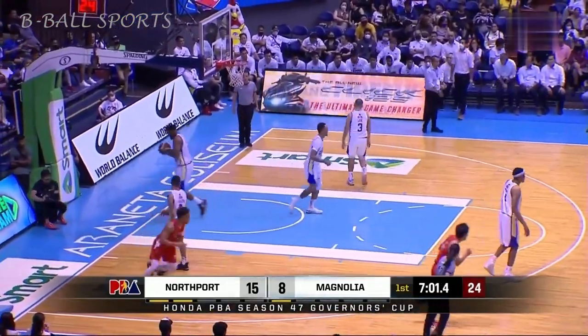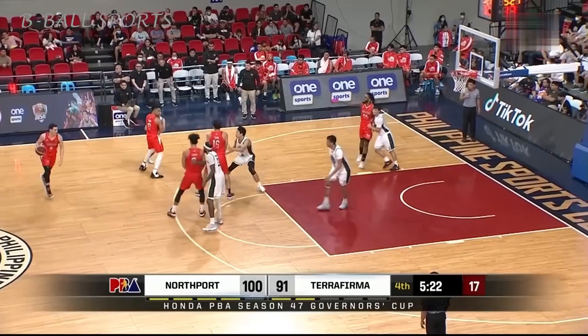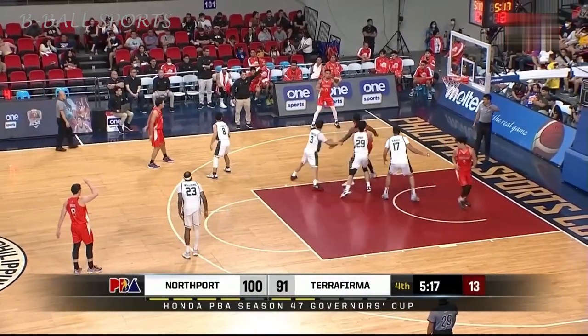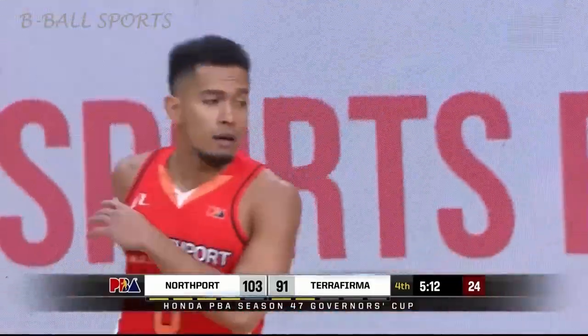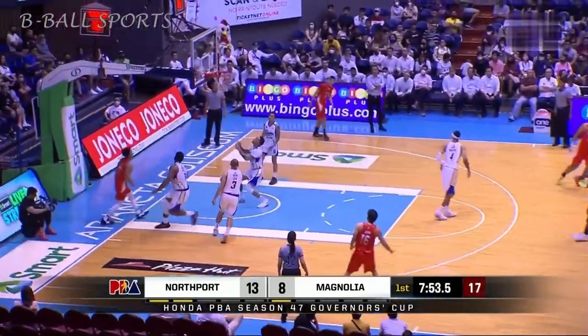Oh! Beautiful sidestep mula kay Taha. I remember Alan Kaidi could also issue good passes, but I think Jeff might be the better passer. Alan the better shooter. This time, he spins, throws one off the glass. So again, typical Calvin. Ito naman si Taha.